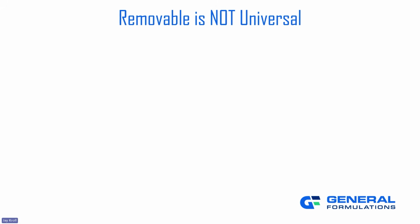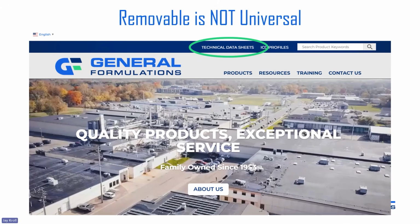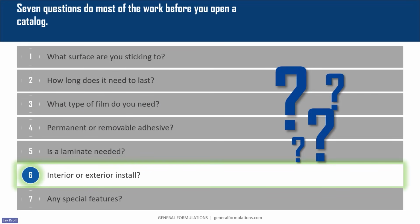My recommendation on this is go to generalformulations.com, click on that technical data sheets link, and find the TDS for the material you're considering. Look at the recommended applications. That document is going to tell you what the manufacturer actually tested, what we tested and stand behind. If your job isn't on that list, that's not necessarily a deal breaker, but it should be a gut check moment. Gut check moments are better before the job than after, right?